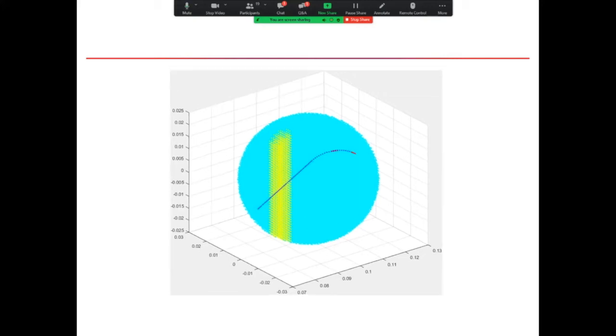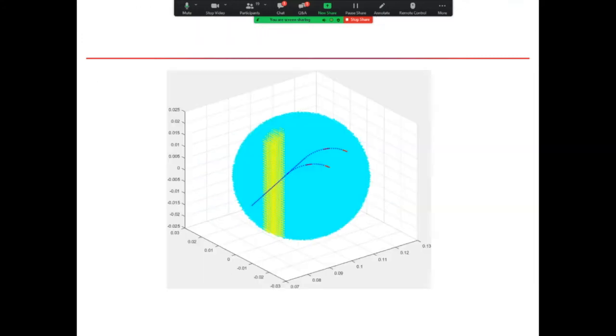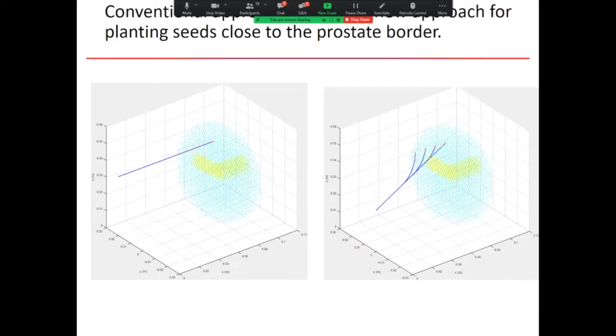So this is just to show you a simulation of how we can reach the different targets. Here you can see on the left side the normal simulation of a normal straight needle, whereas here you can see the same seeds, but using the steerable needle with the curvature.